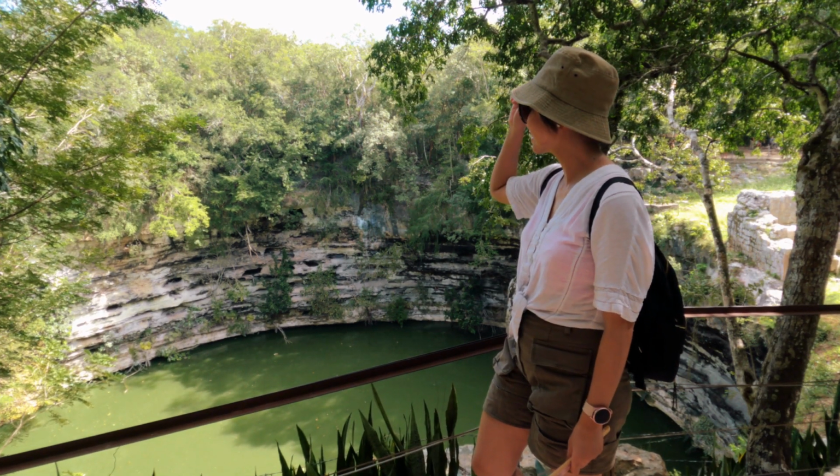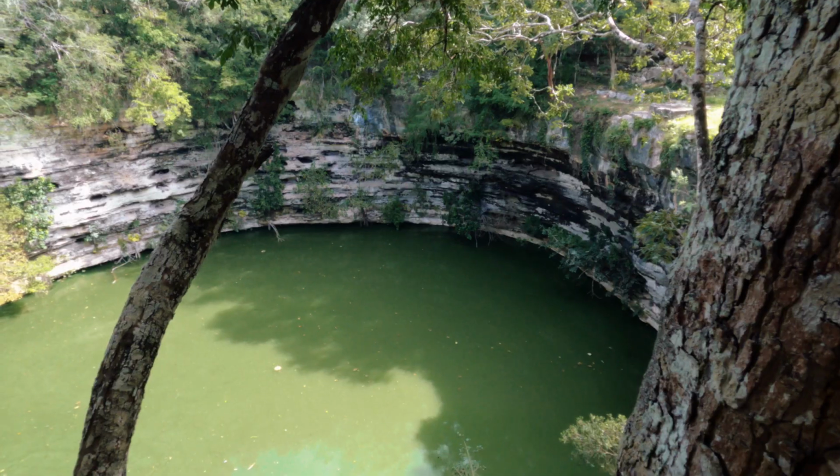Just to give you an idea of what a cenote might look like, well, this is it.